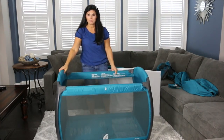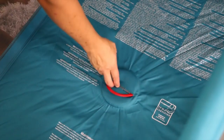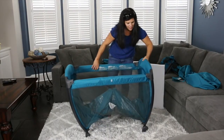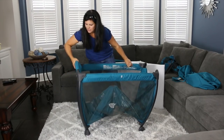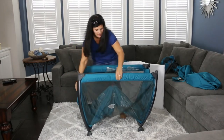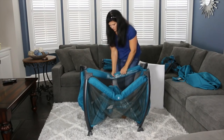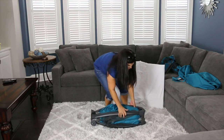And then at the bottom of the Playard, there is a red handle and a button. You're going to push that button down first, lift the red handle, then you're going to unlock each of the sides. You're going to squeeze underneath to make sure they're completely unlocked, like that. And it all folds in like that.